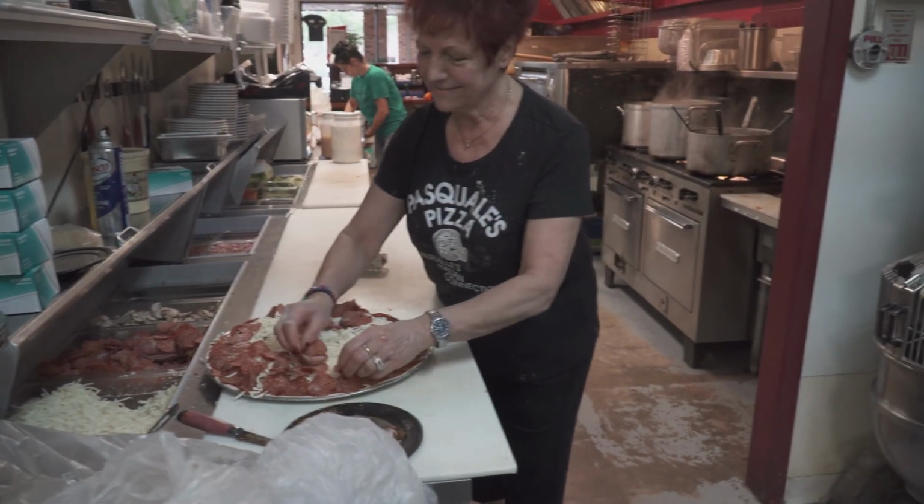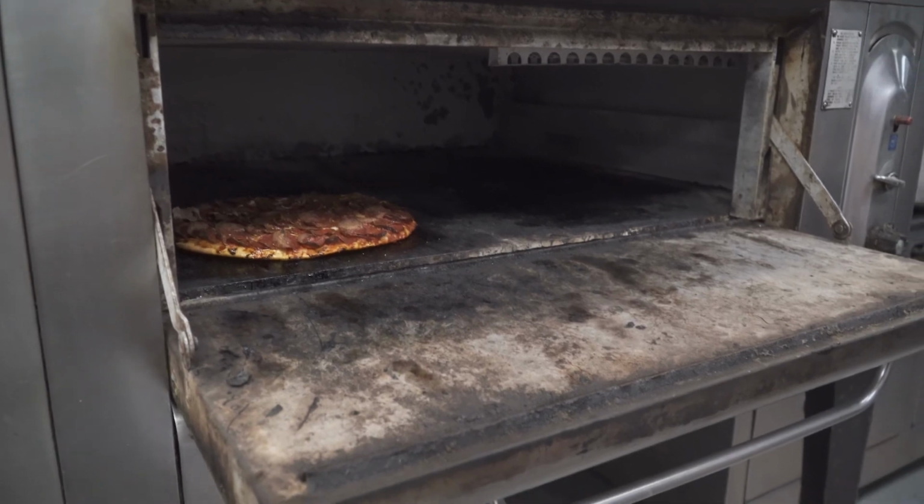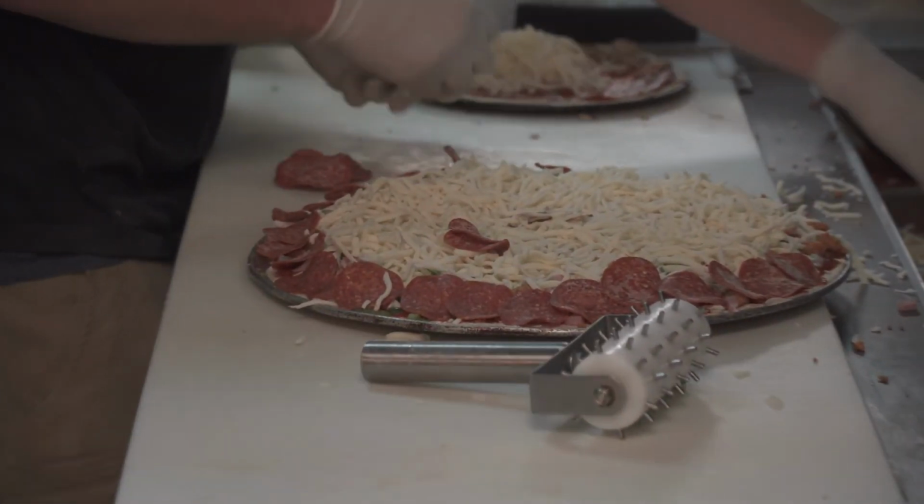So we're running on the night crew tonight. We got three guys here for Pasquale's. The crust is kind of a unique kind of crust where it's not thin, but it's also not super thick. It's got a nice weight to it, to hold all those toppings. The pizza is completely loaded. You're not going to go away hungry here. We like to put a lot of toppings on, but we like to layer it in a certain way so that you taste everything that's on it.